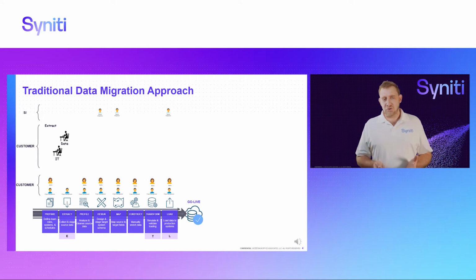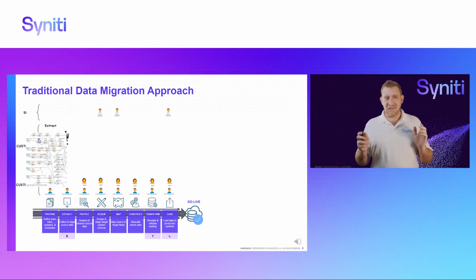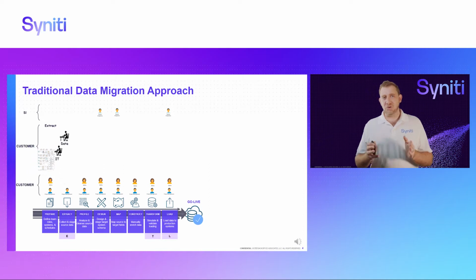So let me just run you through it. Let's assume you have a very technically savvy IT department and they know ETL tools very well. They can use the best ETL tool in the world and build all those fancy extraction jobs to extract data from your multiple systems into a database. Once your data is in a database, it is not in a format that your business users can interact with. Business users do not know how to interact with databases.